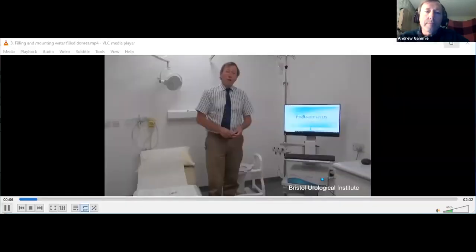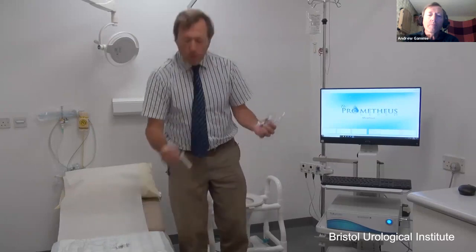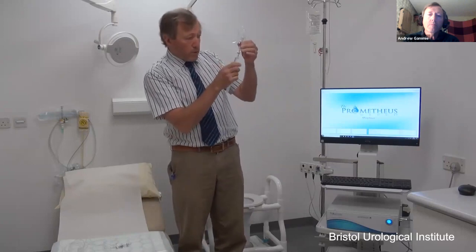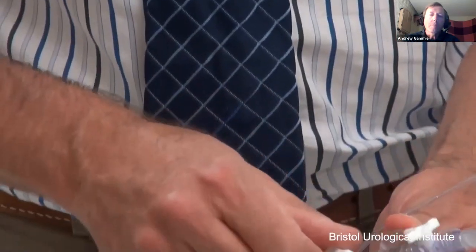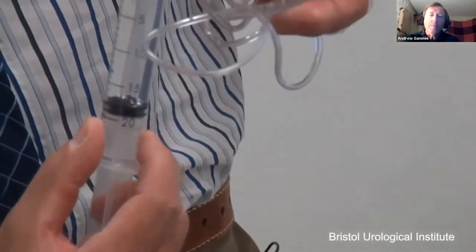Before the patient comes into the room, we can set up the urodynamic equipment with the domes on top of the transducers. And the key thing when we do that is to make sure that the dome and the tube are full of water with no air left in. So I have my dome connected to the tube already and a syringe filled with water, which I'll keep upright so that all the air bubbles stay on the top. And now I'm going to move the taps so I can flush all the way through to clear the air bubbles out.